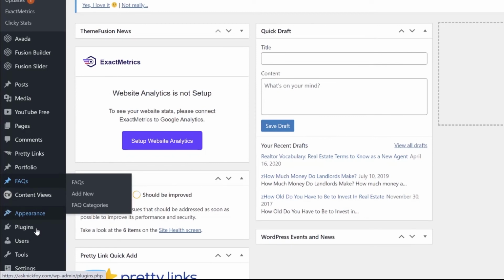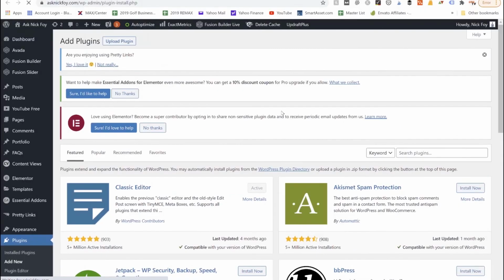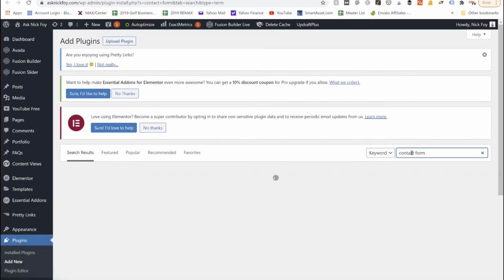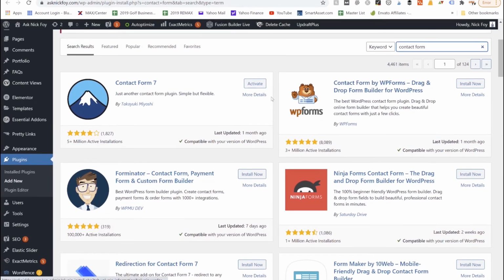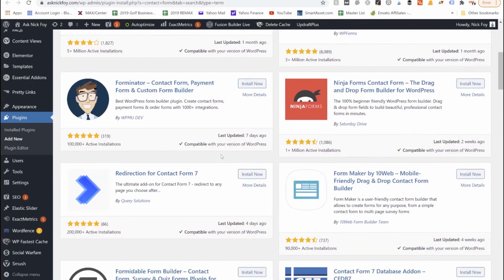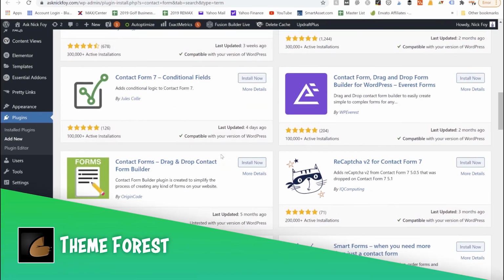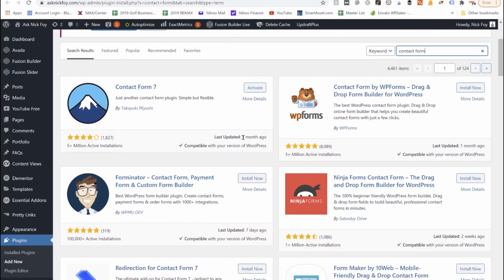So let me go ahead back here to my WordPress dashboard. We're going to go here into plugins, go to add new plugin, open up a new tab, and then all we have to do is search contact form, and you're going to see a bunch of different contact form plugins you can install. So if we wanted to do, let's say, Contact Form 7, Ninja Forms, WP Forms. So there's a bunch. I have a paid plugin that I bought off ThemeForest that I like a lot. But I'm going to go ahead and just pick one of these free ones for you guys. So we'll go ahead and activate Contact Form 7.